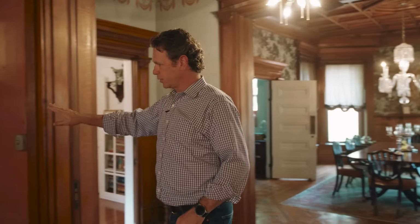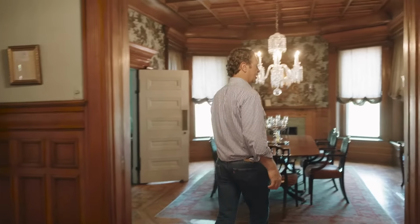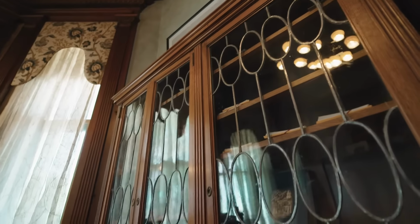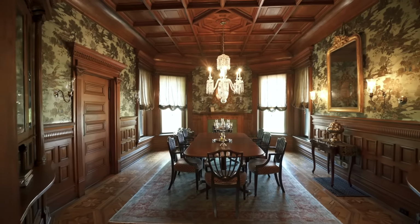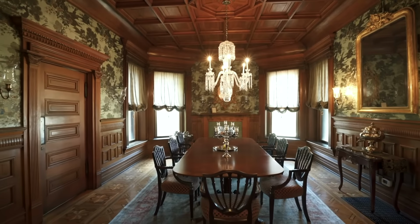And if you look at built-ins like this, and if we come into the dining room and look at built-ins like this, this comes right out of the molding catalogs. Okay, so this is something that would have been ordered as furniture almost. We've got two corner cabinets, one on either side. Beautiful dining room. Again, tile around the insert in the fireplace, coffered ceilings, all really high style.